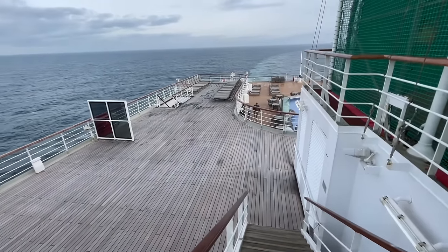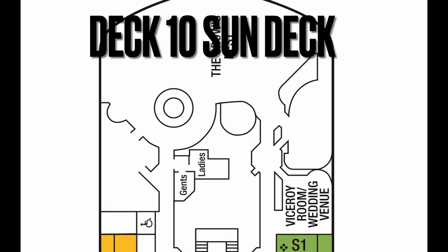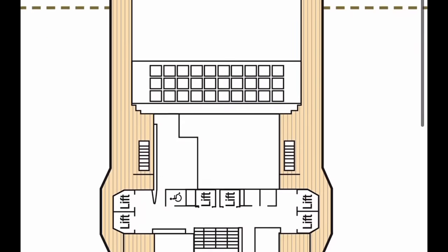I promise I'm not trying to confuse you. Back down now to Deck 10. And a quick reminder of the venues and facilities on Deck 10 Sun Deck.